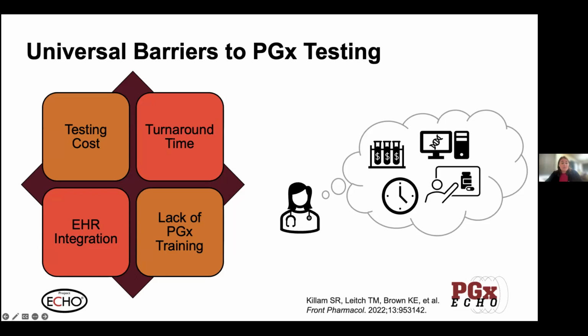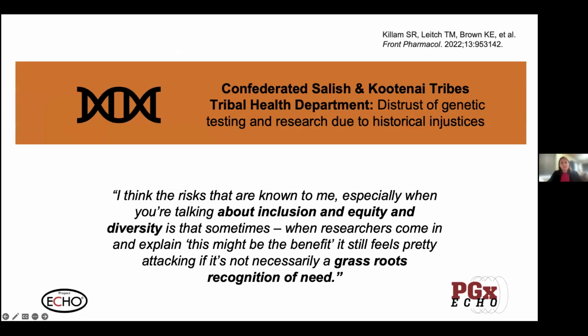However, even if participants were unfamiliar with PGX, they were really eager to learn more, and each site held specific concerns with implementation that highlighted the unique needs of their underserved patient population. We'll start with the Confederated Salish and Kootenai Tribes, or CSKT, Tribal Health Department, which reflected distrust of genetic testing and research due to historical injustices, understandably, and a desire to be transparent about research and testing capability.